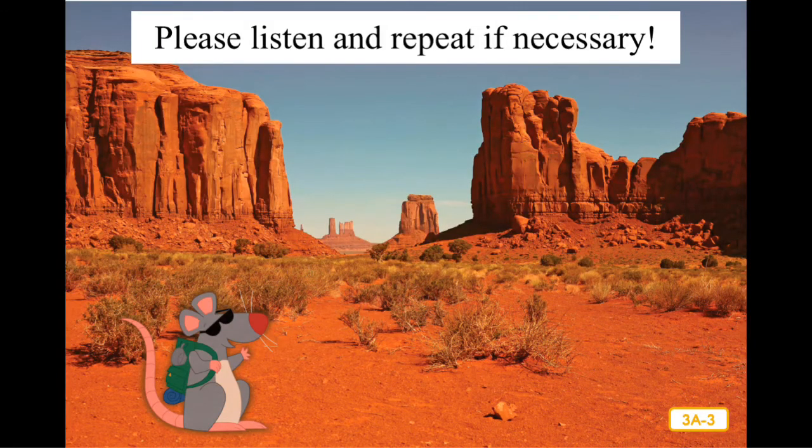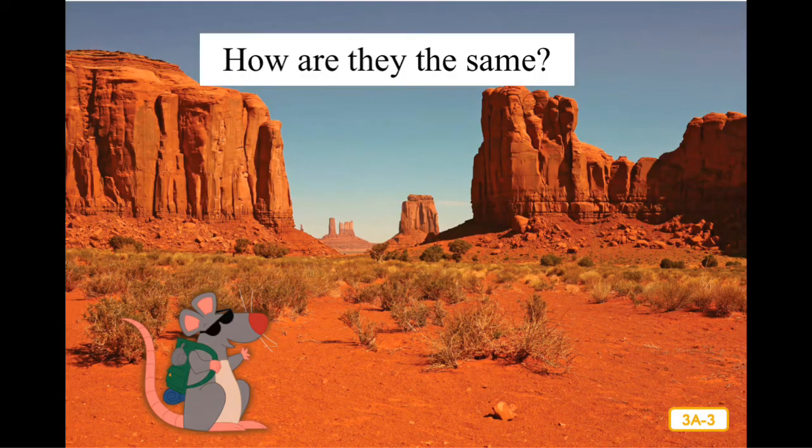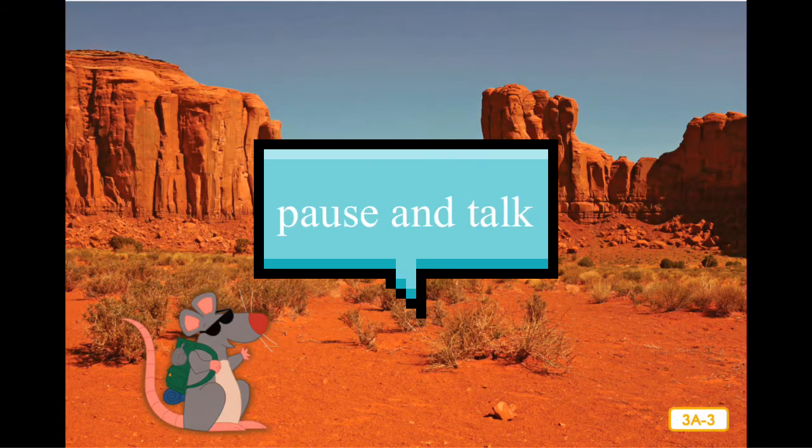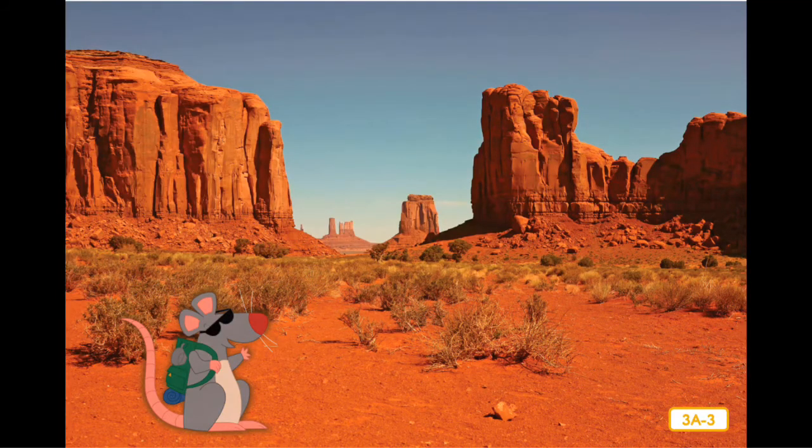Well, the weather and temperature are very different. The Arctic is very cold, the Sonoran Desert is very hot. Also, the ground in the Arctic is covered with lots of ice and the desert is covered with sand. How are they the same? One way that the two habitats are similar is that the animals and plants that live in each habitat must adapt to the very difficult conditions of each habitat.